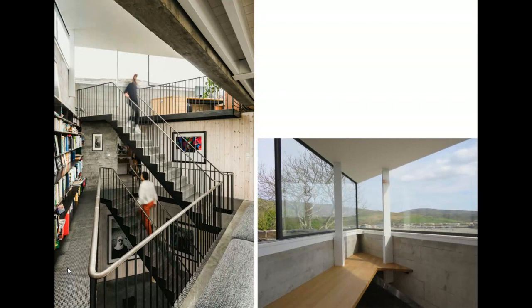It's glazed all the way around. It's just held up by five steel columns. You can actually climb out on the roof here.